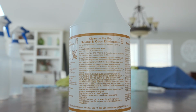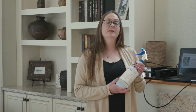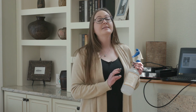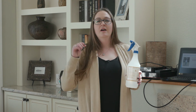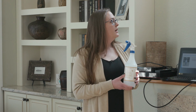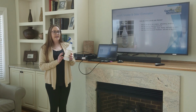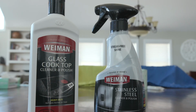Last, we have our Airlift, which is a smoke and odor eliminator. It's only used for when odors are present in the air. You can mist this product on carpets, upholstery, or bedding, or any fabric. This is not a cleaning chemical. It's used for repelling smoke, food, musty odor, say the ground level of the property is a musty smell, or a mildewy smell. This is, again, just an air freshener. Use only as needed.